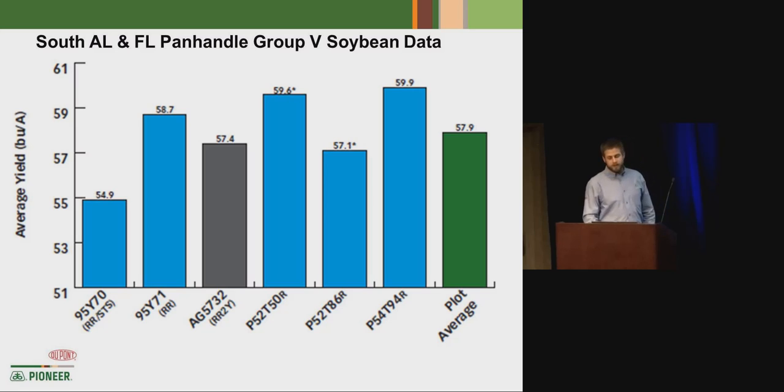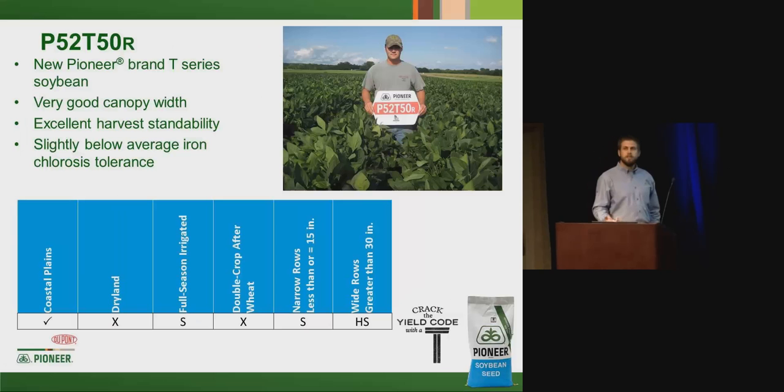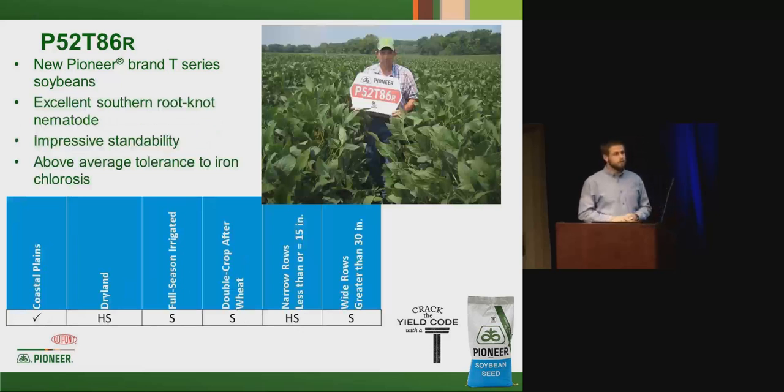As far as the determinates, which is primarily what we plant down south, we have several group fives that are new this year. 52T50 has very high yield potential. It's a brown bean, and a lot of folks like a brown bean. It's very tall, but it stands very good. It's probably got the best standability of anything we've got. It's doing very good in Alabama and Georgia. The only weakness with this one is it's slightly below average on iron chlorosis, if that's a problem for you, and it also doesn't have any nematode tolerance.